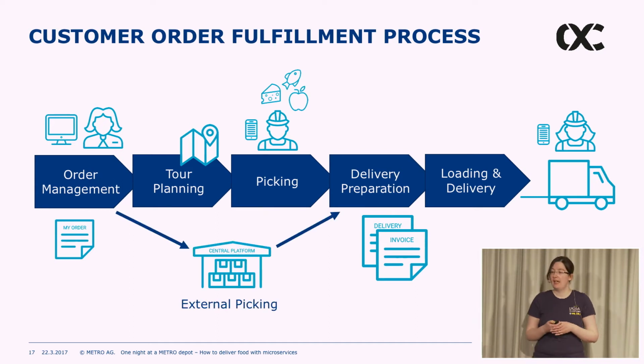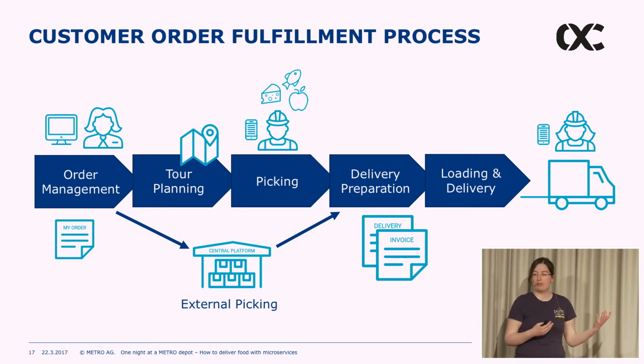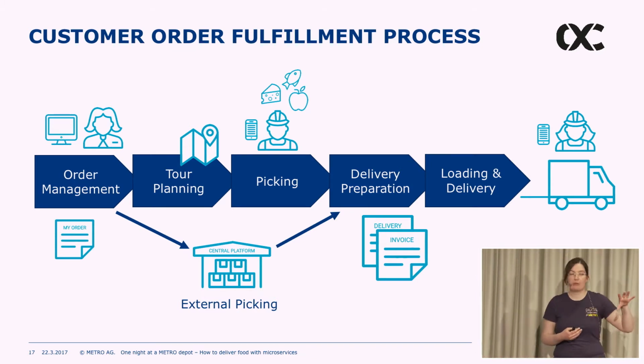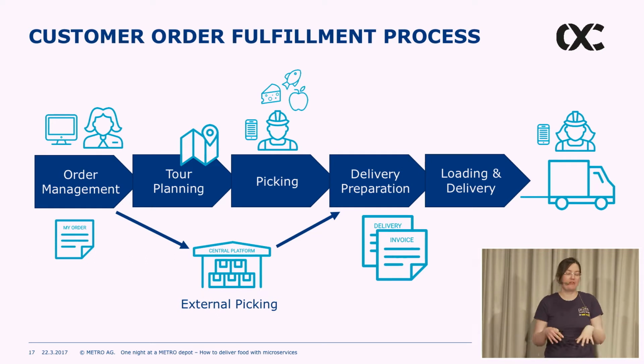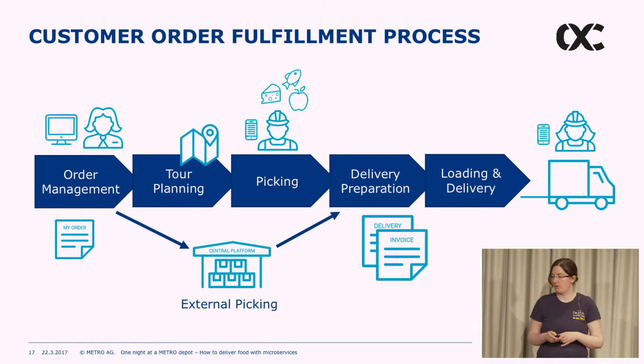And last but not least, the loading and the delivery itself will happen, again supported by mobile devices. And additionally, we have this flow of external picking. So from a central platform, for example, the order management will decide these articles we don't have on stock in our depot, they will come from a central platform and need to be consolidated during the delivery preparation.